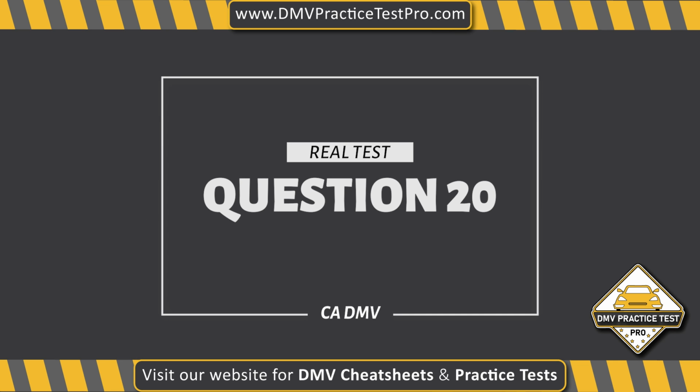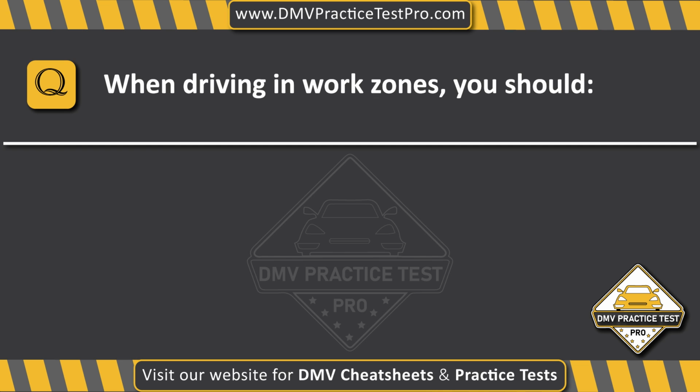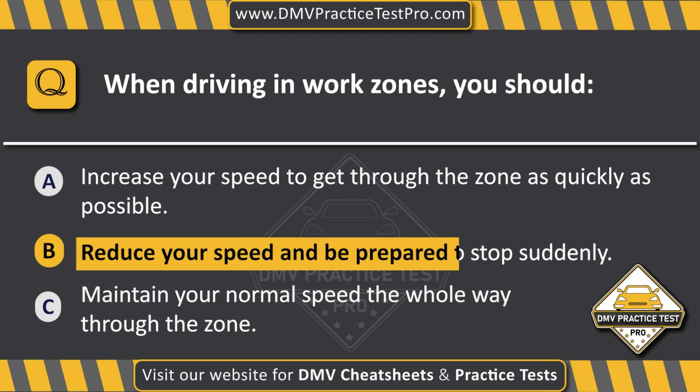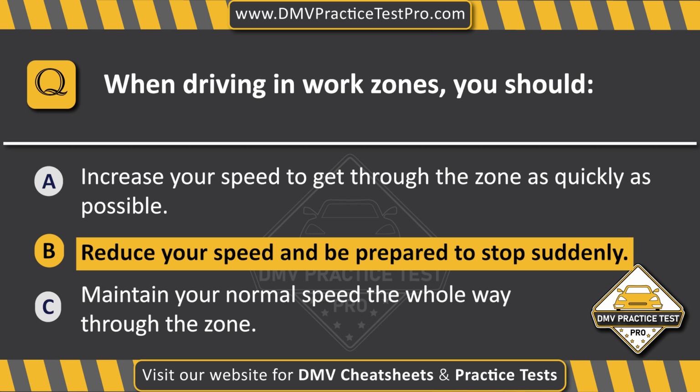Question 20. When driving in work zones, you should. Option A, increase your speed to get through the zone as quickly as possible. Option B, reduce your speed and be prepared to stop suddenly. Option C, maintain your normal speed the whole way through the zone. The correct answer is option B, reduce your speed and be prepared to stop suddenly.